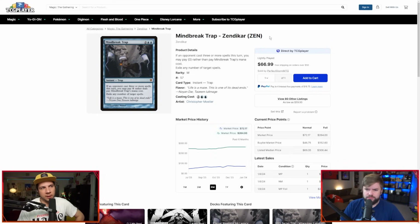This was like, Mythic. I mean, when you read it, you're like, exile any number of target spells, but the condition is if an opponent casts 3 or more spells this turn. So it can turn off like a Storm player, that kind of thing. There's very good niche uses for this card. It is very, very, very specific.